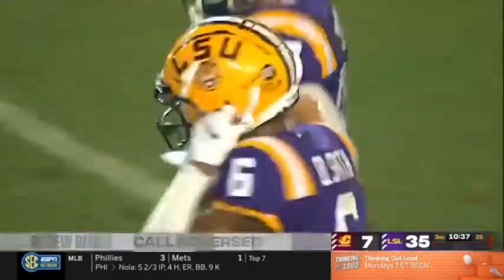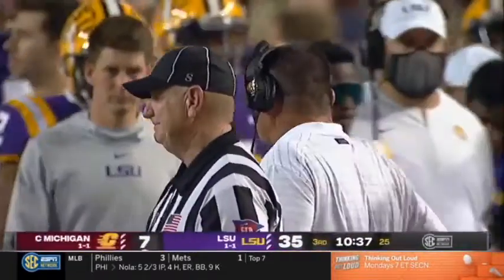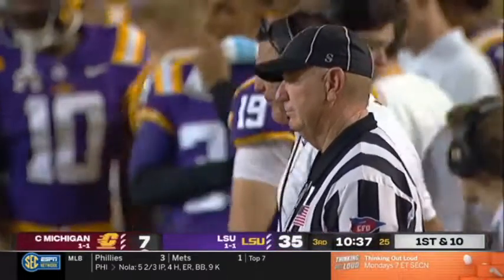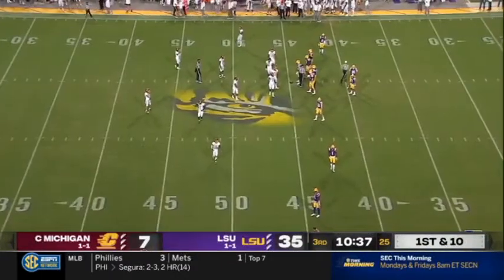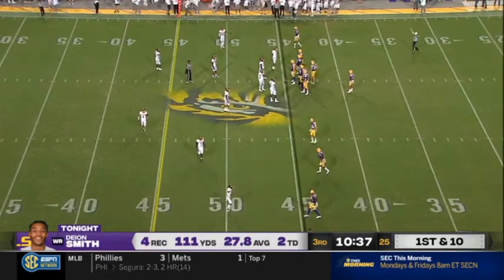Now look, yes, they should and will need to develop an actual run game, but they are able to play ball control with tempo, throwing the football, quick passing game, RPOs, moving number one around, getting him easy touches, and that is essentially the exact same thing as a run game.